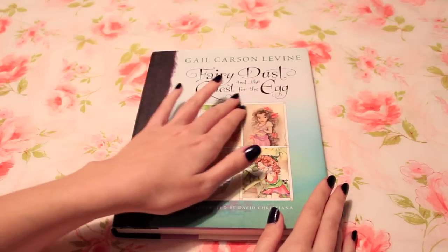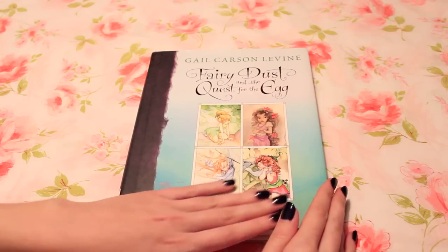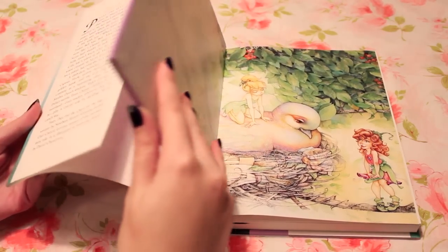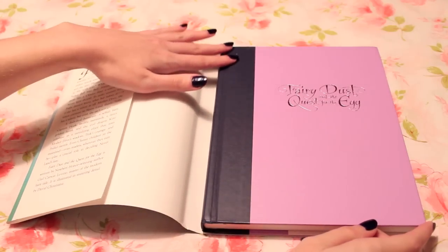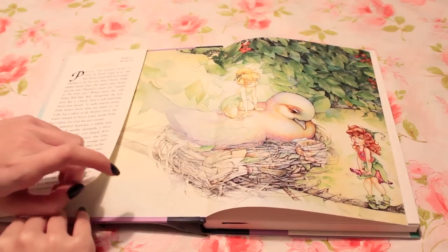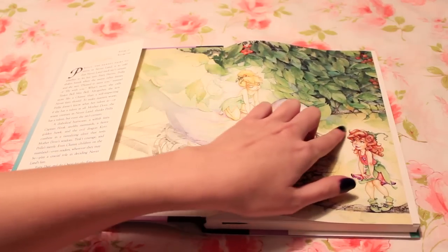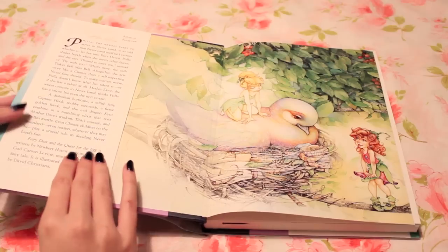Fairy Dust and the Quest for the Egg. And it was written by Gail Carson Levine. There's a beautiful dust cover here. I'll show you. Beautiful on the inside. I try to keep my books in as pristine condition as I can. As you can see, there's a lovely illustration on the inside cover of Tinkerbell, and another fairy too, and Mother Dove. I'll read you the summary now of the book.